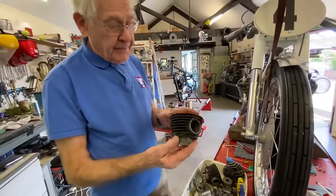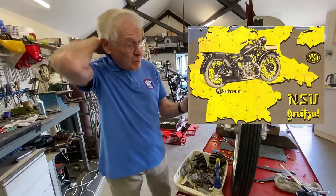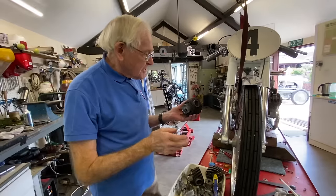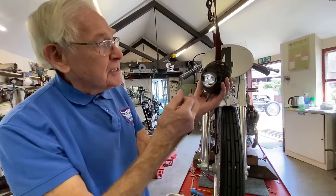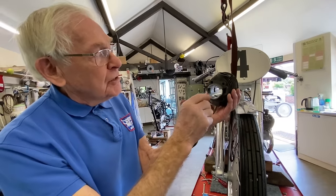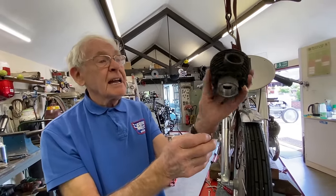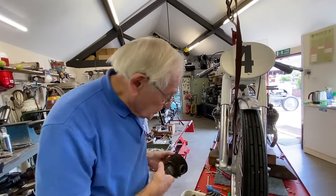When I raced for NSU, I went to the factory at Neckarsulm when I was doing the German Grand Prix and coming back from the Italian Grand Prix. They took me around the factory and showed me the NSU, and I always remember being mesmerized at the fantastic work they did. The barrel, that's Nicosil, which is like a chrome finish on the straight onto the aluminium, and they were the first manufacturer to use Nicosil, which everybody uses today. So again, lovely lightweight, fantastic wearing qualities, NSU, and good sporting engines.